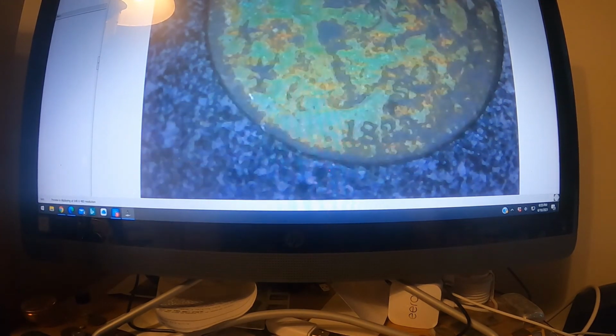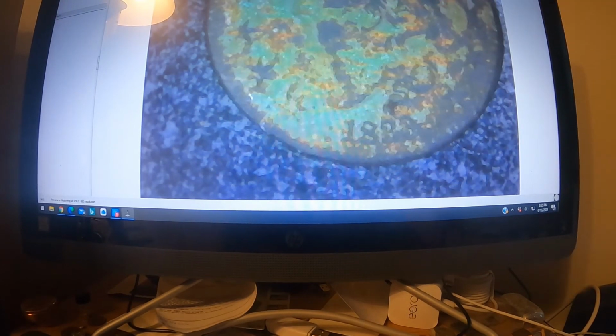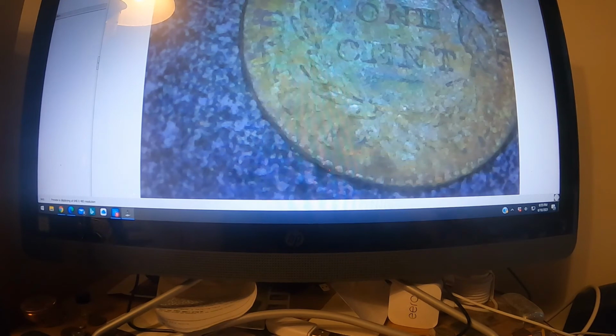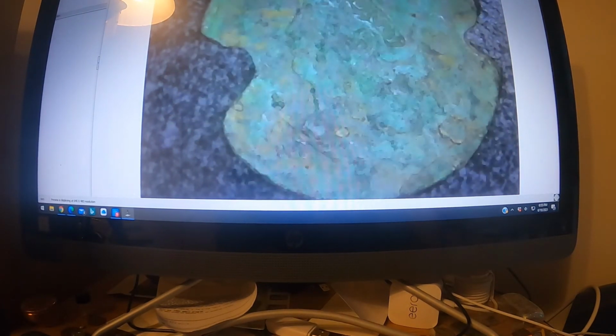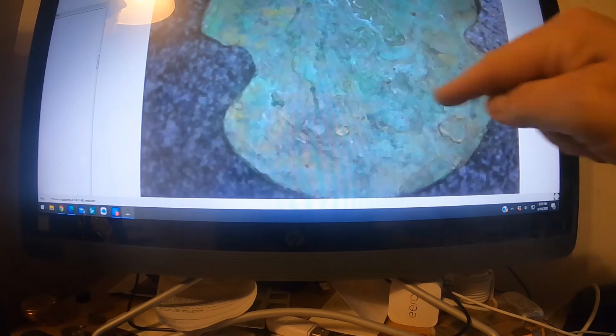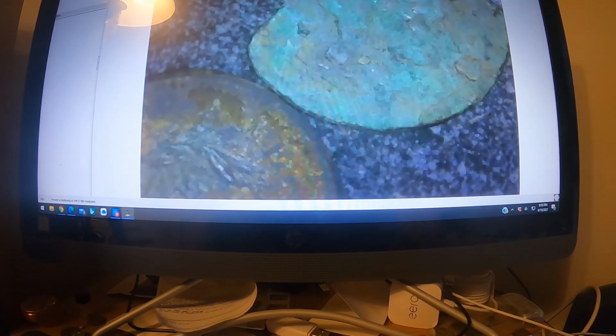1833. That's an oldie. You can see the Liberty here, and there's the date. So that's pretty cool. 1833, and you can see the 1 cent on the back. You can clearly read that. And here's that funky one with the cuts in it. I don't know why they would do that, but you can see where it says Liberty here. Here's the face. The date you really can't see. But all in all, I found those within 20 feet of each other. Super pumped that day.